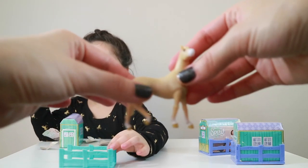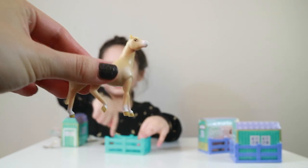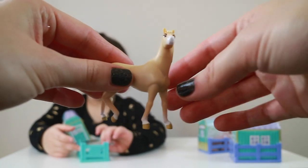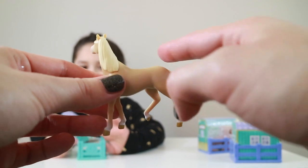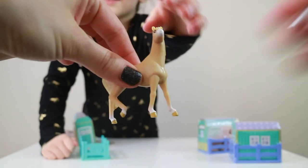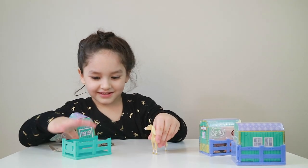Friends, look at this horse, friend. It has to stay inside. What color is its nose? White. It's a white nose with white around its hooves. And it's got blonde hair like mommy, huh? A blonde tail and a blonde mane. I love her. So beautiful. You love her? All right, park her in her stable.